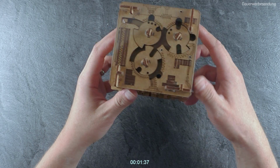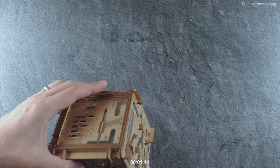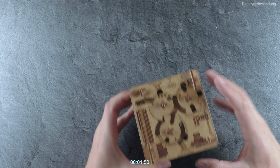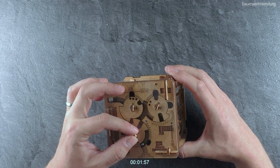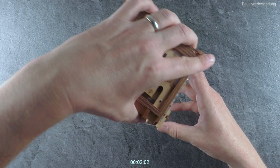Okay, it released a ball down here, and now I can get it up here to the top. So it's now up here, there you see it. So I released the ball. This was the first step. Now it's already caught here, so I need to get it back in again, and now back out again.